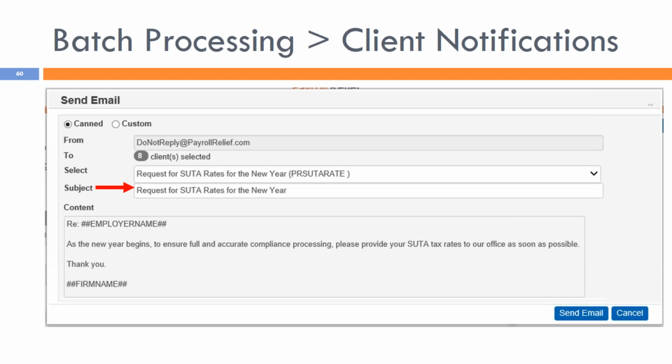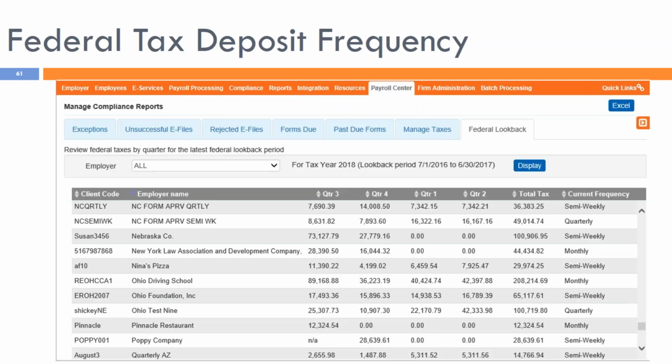So I can't say it enough. I've touched upon this feature throughout today's webinar. As you have witnessed, it is one of many powerful tools available in Payroll Relief that allow you to communicate with your clients in batch client emails. I have pointed out the available canned emails. However, you may also add unlimited emails for anything that you want or need. Okay, for example, a newsletter, holiday greetings, a firm announcement, anything. Just add your own custom email and select the users and send it.